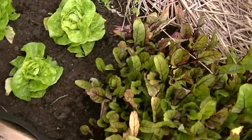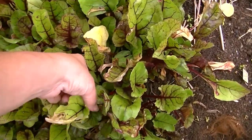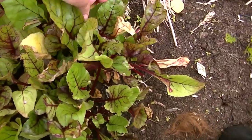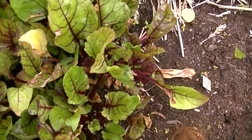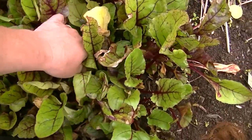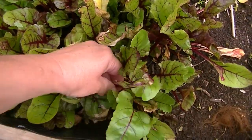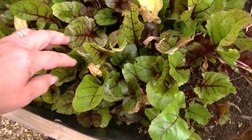Beetroot, I keep getting rid of. Goodness, let's put this down for a moment. I just keep taking off the leaves that are suffering from the leaf miner. Come back and clear them up in a minute. But every day I come and there's more. Oh dear me. Bloody mess they make.